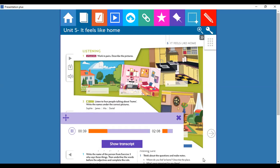Number 2, James. Where's home for you? That's a difficult question. I feel at home where it isn't noisy. I think for me, home is the living room at my grandparents' house. What things do you like best there? The big soft armchair. It's very comfortable. I love sitting in it and watching TV.